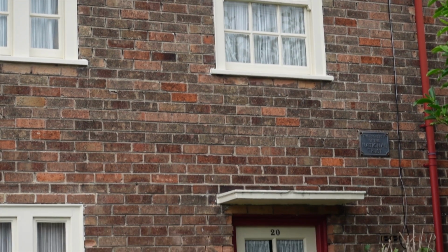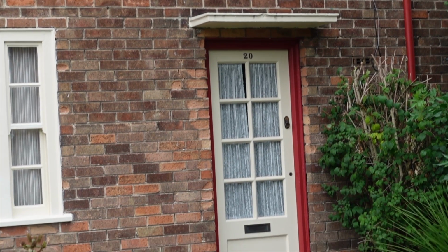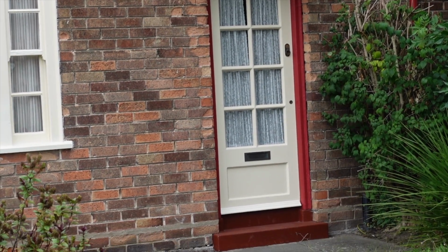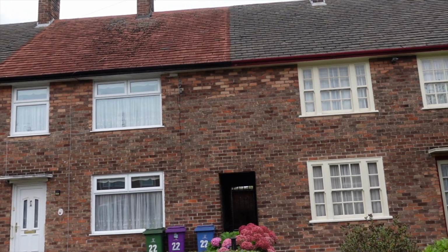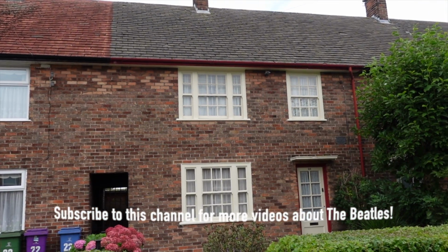So, number 1 is Paul McCartney's childhood home at 20 Forthlin Road. The reason why I chose this one over all the other Beatles houses is because John Lennon and Paul McCartney used to hang out here a lot, and they wrote many songs in here as well.